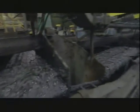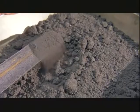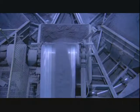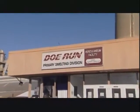At this point, the lead concentrate is diluted with about 8% water by weight. Large vacuum filters suck most of the water away, resulting in a concentrate 93% solid. On average, 60% of the concentrate produced at Doe Run's mining and milling operations makes its way by truck to the city of Herculaneum, location of Doe Run's primary smelting facility. The other 40% is sold worldwide.